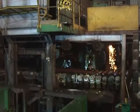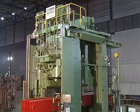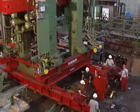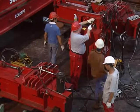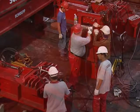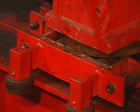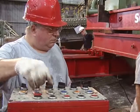The old control room in the mill also had to be shifted and has been replaced by a new one downstream of the plant. The shifting of the stand has begun. A new structure has been set up for this purpose. The stand slowly moves forward. Technicians continuously monitor the advancing movement.